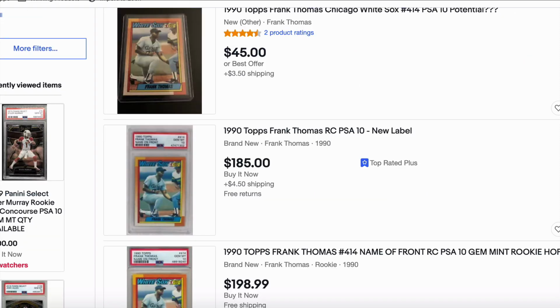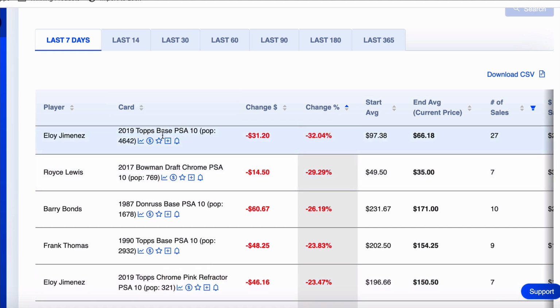We're rolling into the baseball season. Eloy's going down. That went down. That went down. A lot of baseball's going down. Granted, we're looking at a down chart. There's a lot that went up too, for sure. But I'm very hesitant to buy baseball right now.